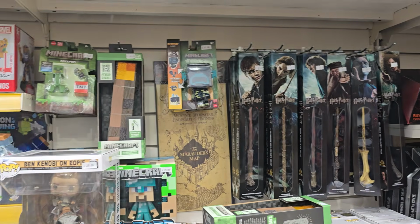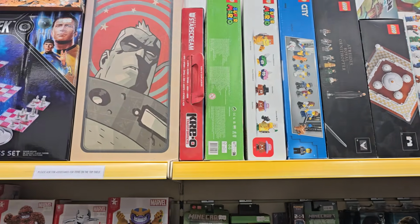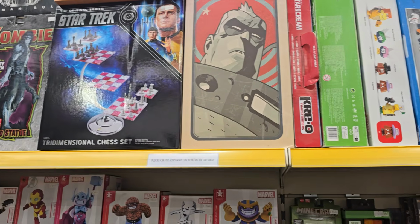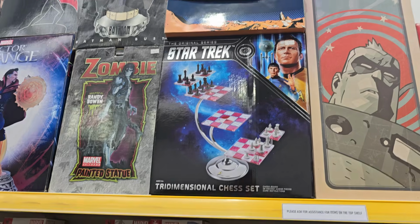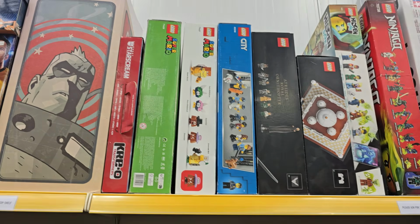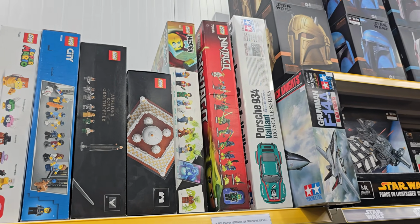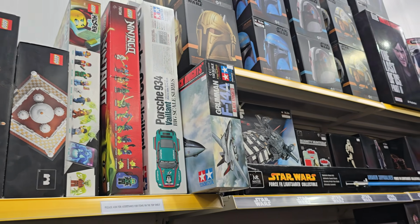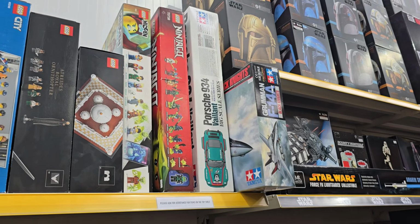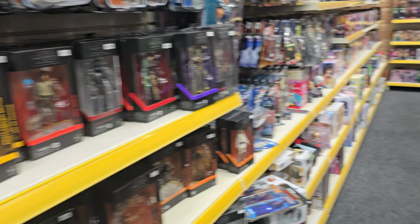Some Harry Potter ones. And yeah, well there's the Star Trek 3D chess, it's beautiful. And yeah, some Lego sets in there. And a big Tamiya model kits, a couple of them.